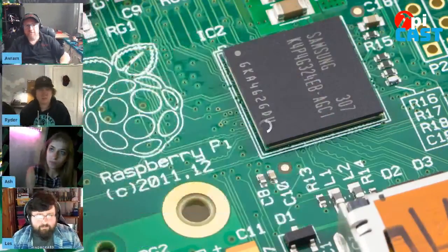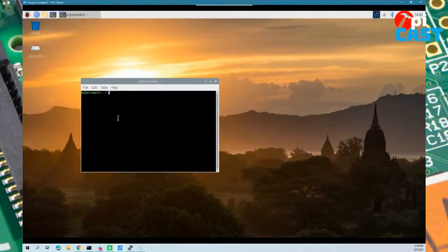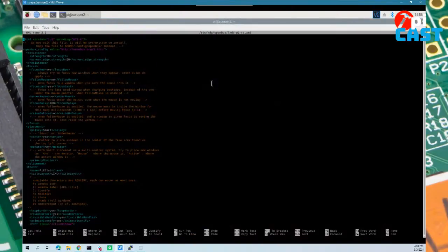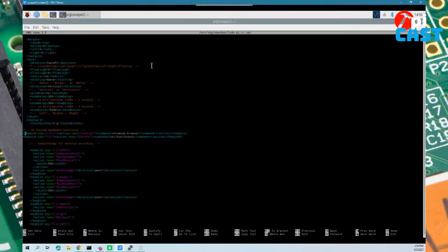But let me show you how to do some simple stuff. So here we have a Raspberry Pi, latest Raspberry Pi OS desktop. And there is a file in it, /etc/xdg/openbox/lxde-pi-rc.xml. And if you open that, try to make it full screen. It's a little hard to see all the code. You go down to the part that says keybind, and you can create your own keybinds.